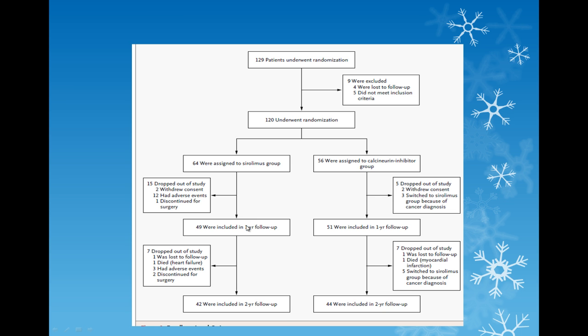At the end of 1 year, 49 remained in the Sirolimus group and 59 patients remained in the tacrolimus or calcineurin inhibitor group. The reasons were either that the patients dropped out of the study, withdrew consent, or had some adverse event that needed a switch from one group to the other group. And at the end of the 2-year period, 42 patients remained in the Sirolimus group and 44 patients remained in the calcineurin inhibitor group.